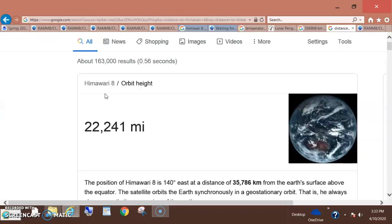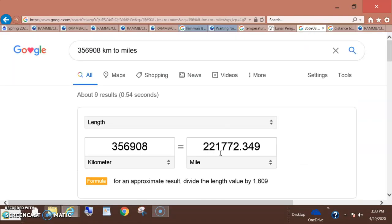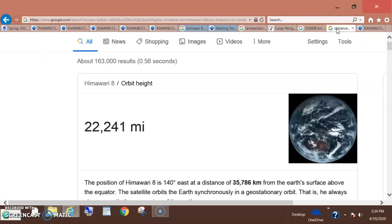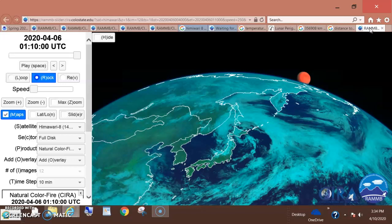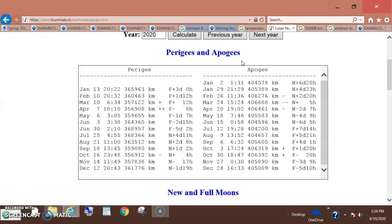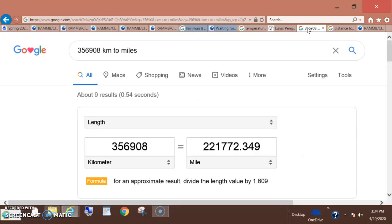So the Himawari 8 is 22,240 miles away from Earth, and the moon is an additional 221,772 miles from Earth. If you combine the two, it's about 244,000 miles from the satellite to the moon that we're looking at right there. Probably a little bit more, because the moon entered its perigee on April 7th at 1810 UTC, and it was 356,908 kilometers from the Earth at that time, and that's where I got that number.